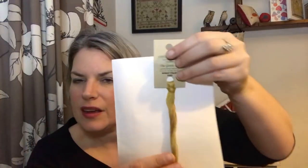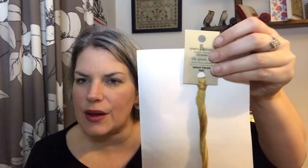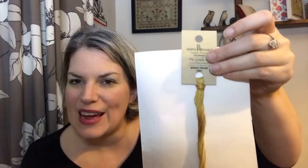So it's pretty true to colour. So that's my first Advent thread. Beautiful, really, really nice variegation on that. It goes from like a deep sort of brown all the way through to quite a light yellow. Wheatfields, that is a perfect description for that one.